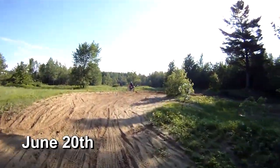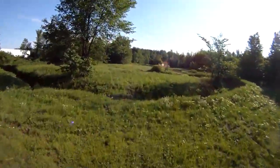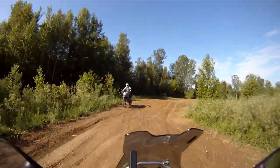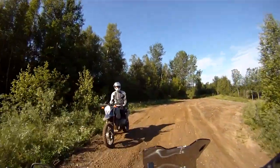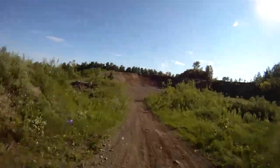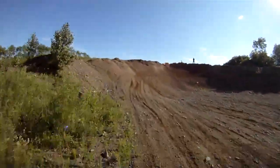Well, we decided to go back to the sand pit. And here we see Henrik on the right, and that'll be the last time you see him today. When we finally get to the sand pit, there's no sign of him. Anyways, we looked for him, we never found him, so we decided to ride.